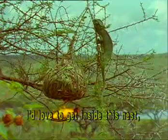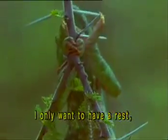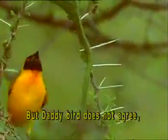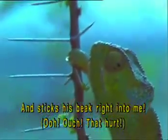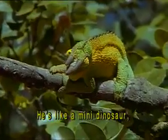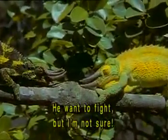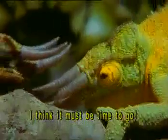I'd love to get inside this nest. I only want to have a rest. But Daddy Bird does not agree and sticks his beak right into me. He's like a mini dinosaur. He wants to fight, but I'm not sure. Those horns are really just for show. I think it must be time to go.